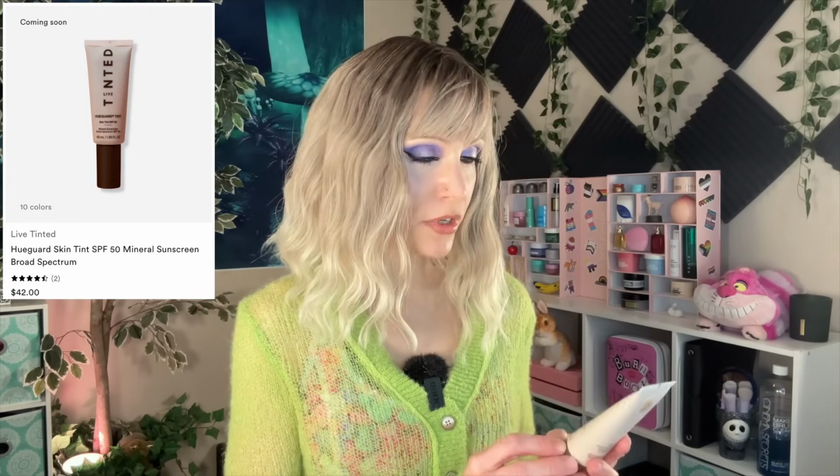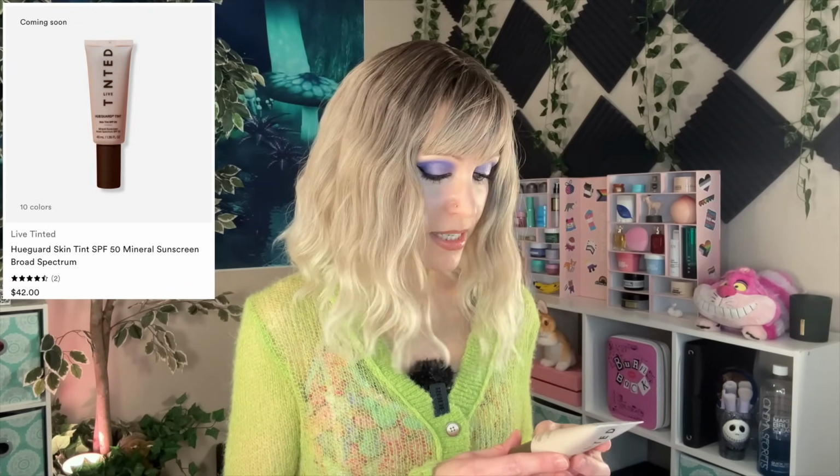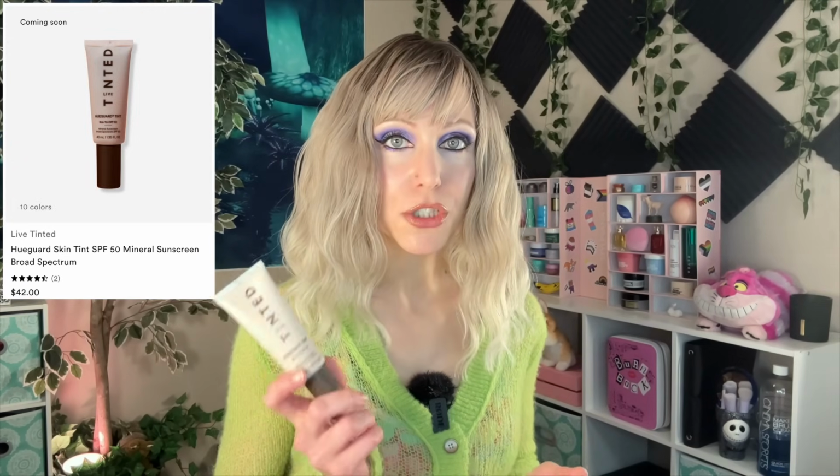But I think this is a great release. Might not be light enough for some of you. That would be the only catch. But very exciting release, 9.5% zinc oxide. I think what I'll do is probably a short with this.